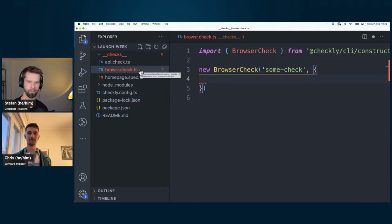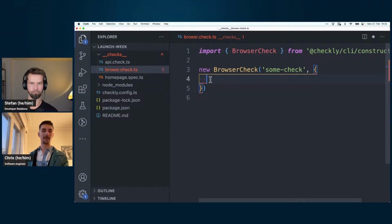It's really just the logical ID. Exactly. When we automatically create the browser checks from a Playwright test, we aren't setting a logical ID manually. So there's some limitations there. The logical ID will actually be the path of the file. But here, when we're using the constructs, we can set it manually and have complete control. So we're able to move around our code and refactor it and still have our checks in the Checkly account be updated in the right way. That is very, very useful.